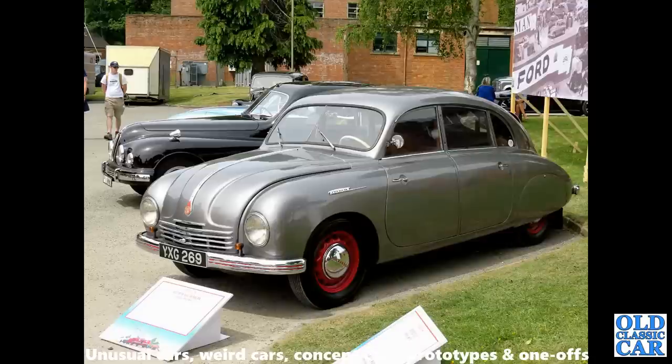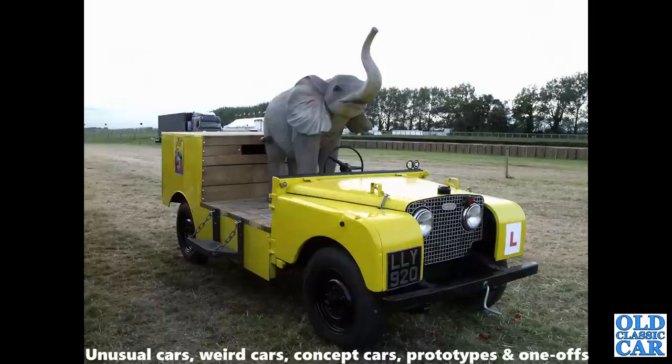To Bicester Heritage now, YXG 269, that is a 1950 air-cooled flat-4 Tatra T600. This strange machine is a Land Rover that once belonged to Bertram Mills Circus. The driver would hide in the back and a real live elephant would sit on the front pretending to drive.